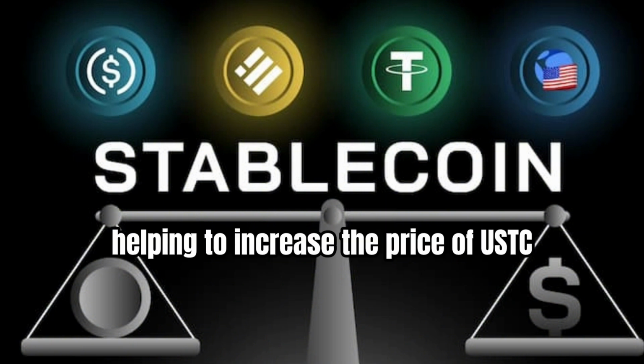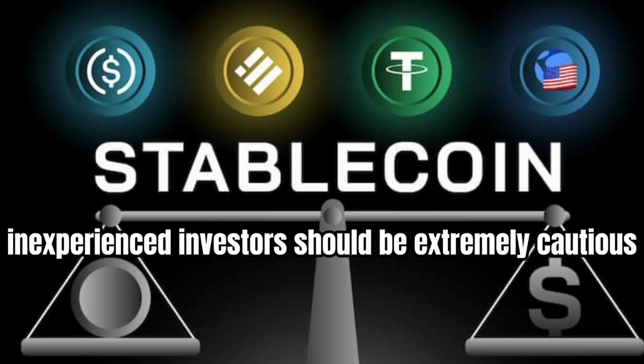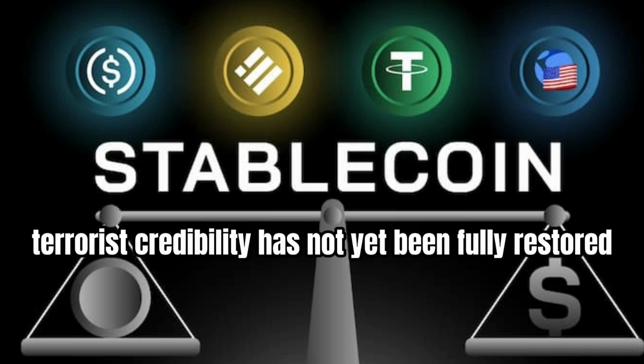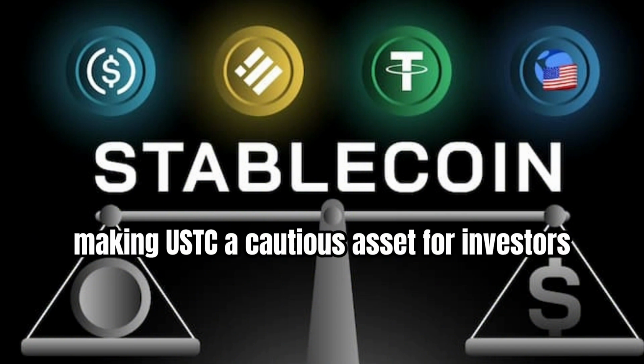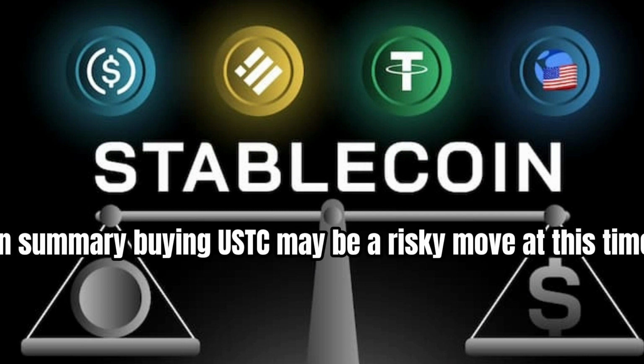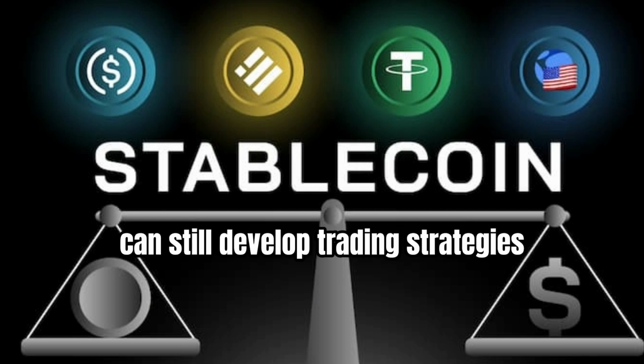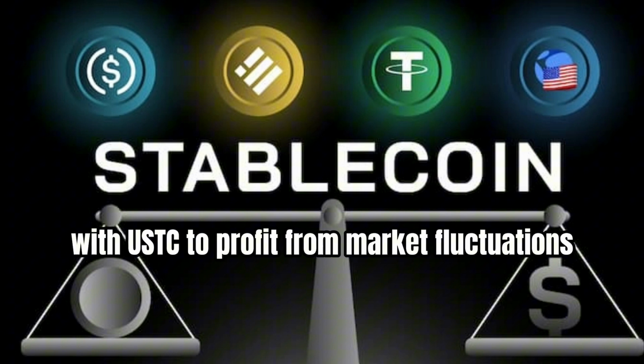Nevertheless, inexperienced investors should be extremely cautious when investing in USTC due to the legal risks that the project team is facing. Terra's credibility has not yet been fully restored after the collapse, making USTC a cautious asset for investors. In summary, buying USTC may be a risky move at this time. However, investors with significant skills can still develop trading strategies with USTC to profit from market fluctuations.